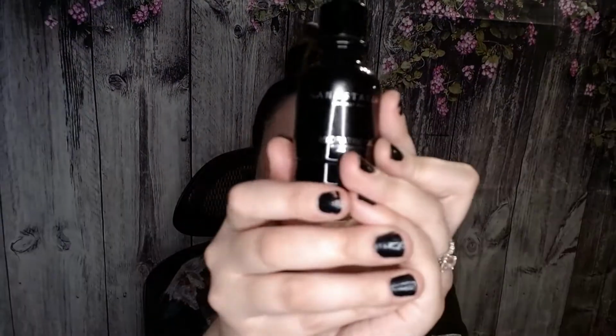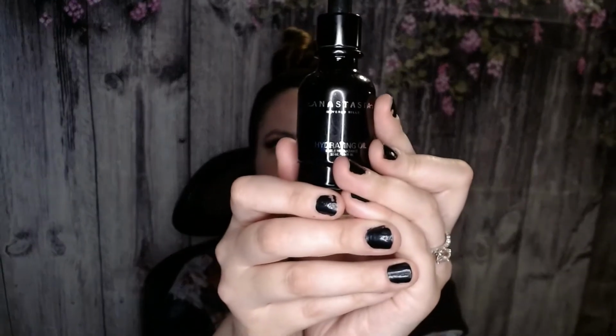The hydrating oil from Anastasia yet again. I'm sorry, I'm gonna quit saying that. And I liked and didn't like it. I feel like I have a lot of this type of products, but I do feel like it felt really good on my skin. You only need about 2 drops for your whole face, and it wasn't overly hydrating like a lot of oils are. It was just the right amount. So that's good. Good product.